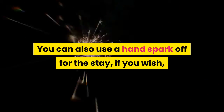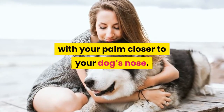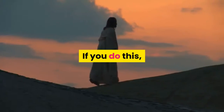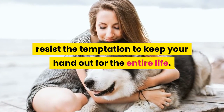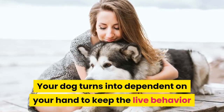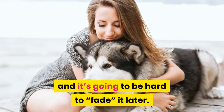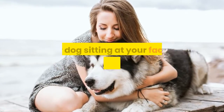You can also use a hand prompt for the stay, if you wish, by holding out your hand with your palm toward your dog's nose. If you do this, resist the temptation to keep your hand out forever. Your dog becomes dependent on your hand to keep the stay behavior, and it will be hard to fade it later.